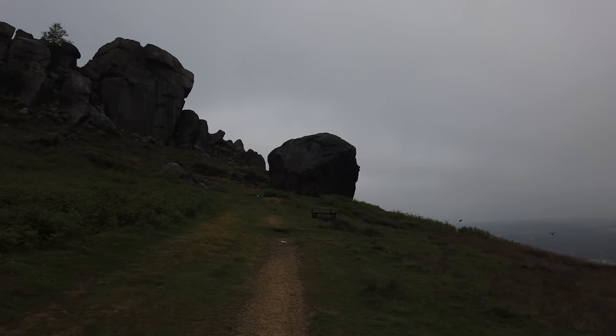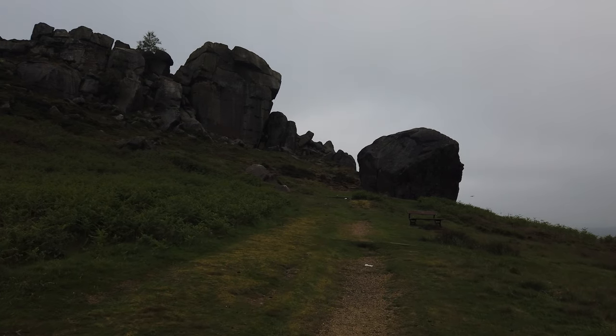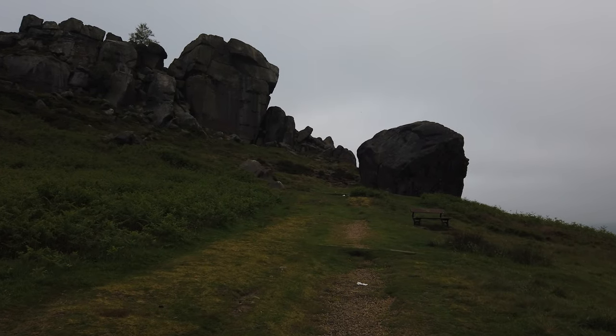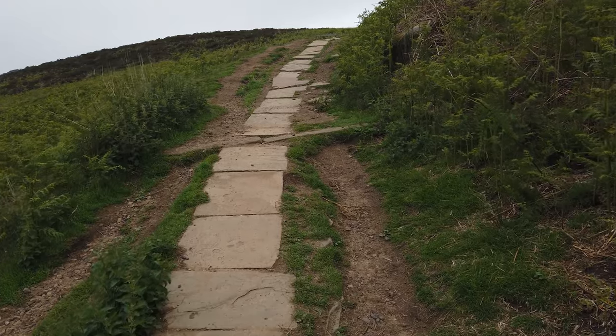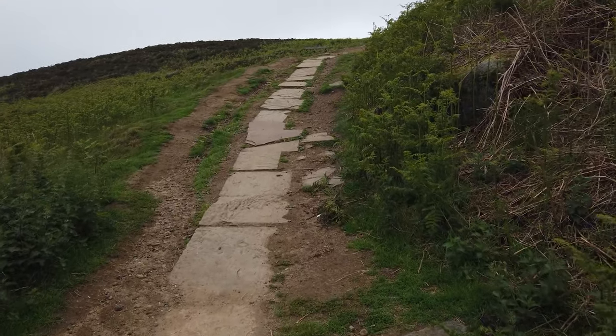Good morning, and I've come back to Ilkley Moor to go and see the 12 Apostles, which are about 2 miles, I think, across the moor. Not accessible by car, so I literally have to walk it, oh my me. I'm walking on Ilkley Moor, which is near Keighley in West Yorkshire.